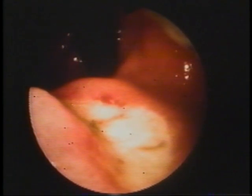The burn marks on this stomach wall show what the acid can do if the protection of the mucus is stripped away. While stomach ulcers have often been blamed on diet and stress, recent studies indicate certain bacteria can also be the culprits.